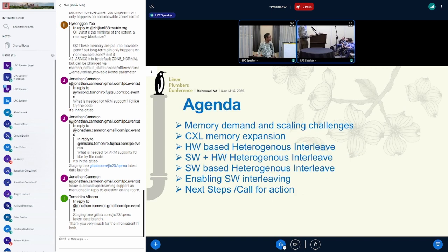So I'll start quickly on the agenda topic. I'll not be touching all the slide contents. I'll try to keep more focused on the kernel patches and solutions, what we are looking for help from the Linux community. We'll talk about memory demand and scaling challenges. We know the industry has this challenge, and what CXL memory expansion is going to solve.